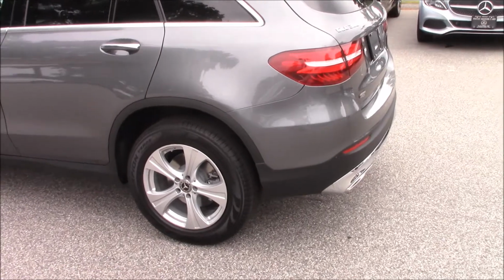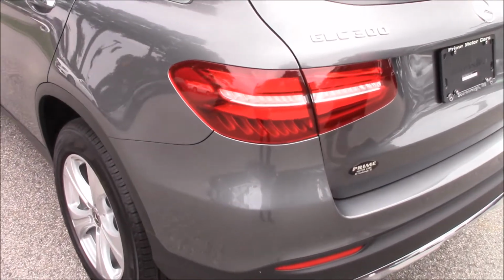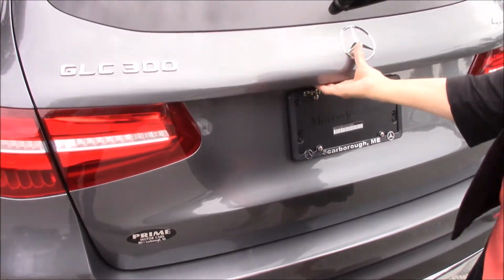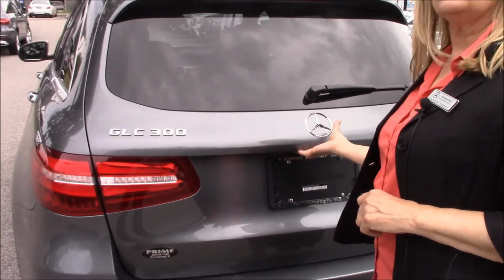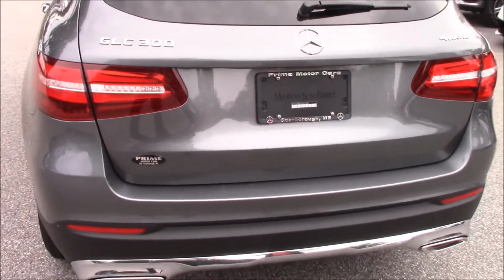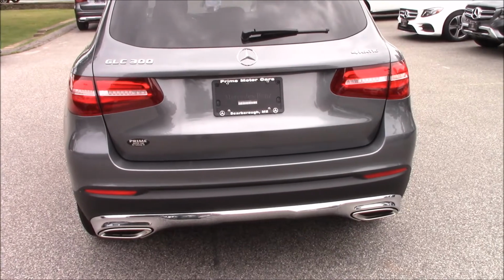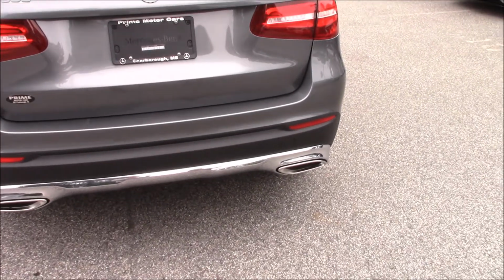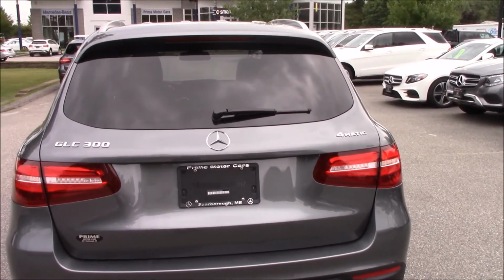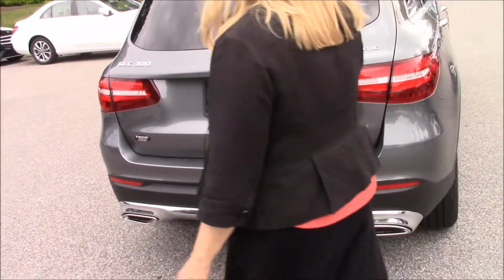this car has full LED lights, and so they're very bright. They come on faster when you hit the brakes, and of course it has a backup camera that has a little door over it, so it's protected from weather, which is very nice. Has the trapezoidal shaped exhaust and a chrome cover, which really looks nice with this car. It dresses it up. And so I'm going to open the trunk space now.